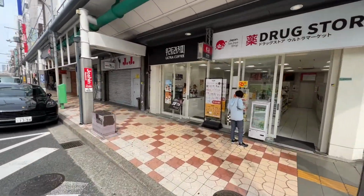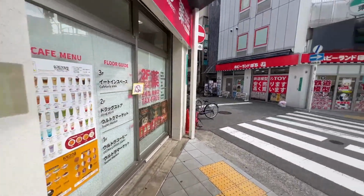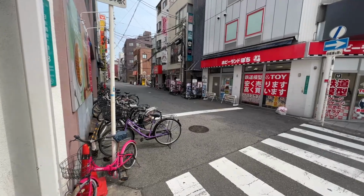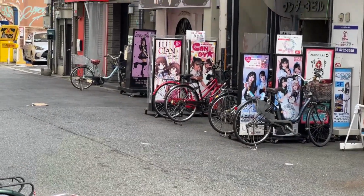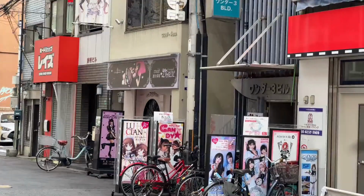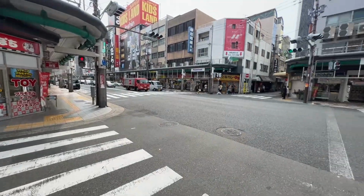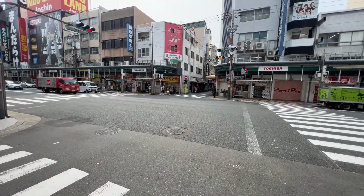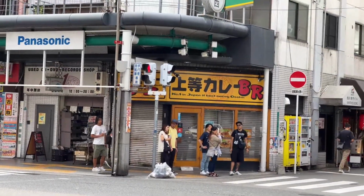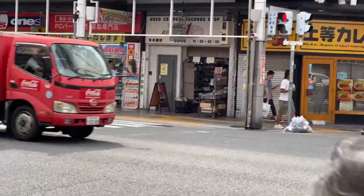Korean bubble tea. We have all kinds of maid shops, massage shops, nightclubs in this area. Like Akihabara, gachas. I never understood this place across the street. They claim to be Japan's number one best curry in Osaka.